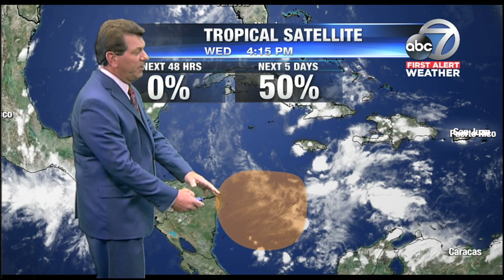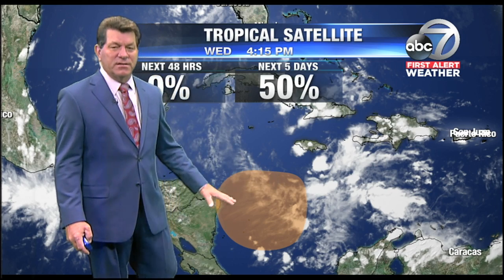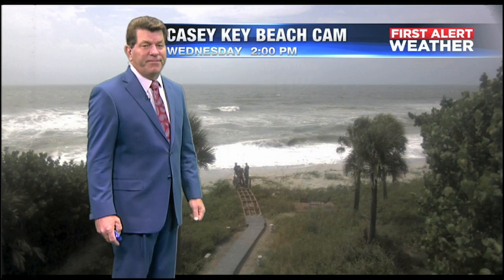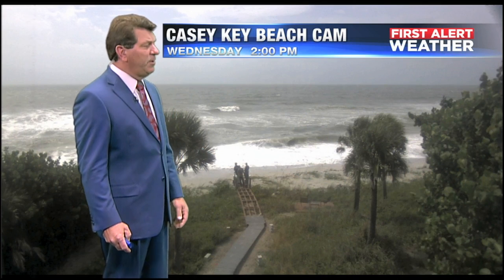Right now, there's nothing really there, but this area right there will move into it, and there's a chance in this particular region we may see something popping up over the next 5 days. But for us, we're still dealing with the effects of Michael. They're still having a significant impact on our coastal communities for the most part.